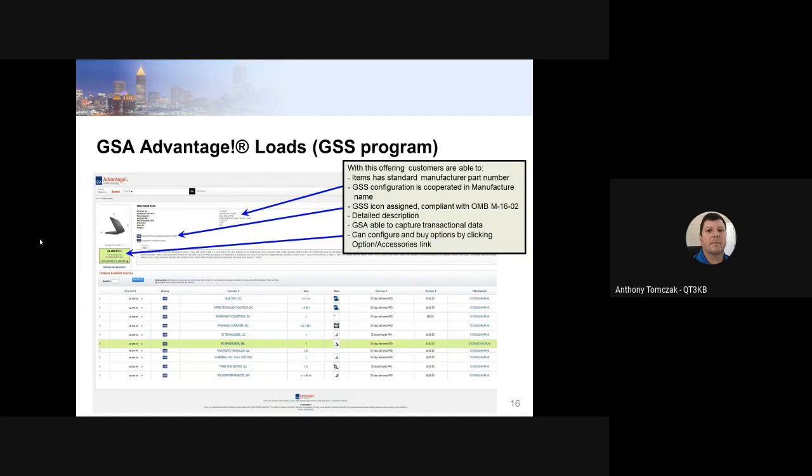First and foremost, as you look through here, one of the first things you'll see is a picture. We ensure that all of the items have a picture assigned to them. But then also, as you go down where that top arrow is, you will see there's a lot of information. These are standard items available for all items loaded into GSA Advantage, but I'm going to highlight some things that are special to GSS items.